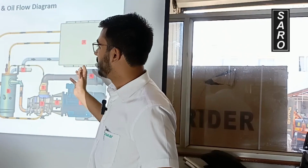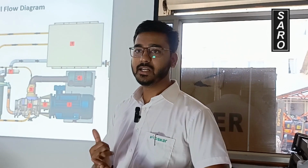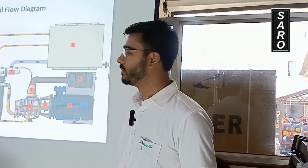Now basically this is an oil lubricated compressor. We need oil in the system because we need to cool down the temperature, and we need oil for lubrication purposes. So oil is for two applications: one is to reduce the temperature in the system, and the other is for lubrication. That's why we need compressor oil in the system.